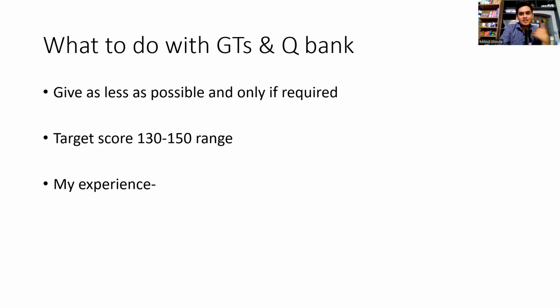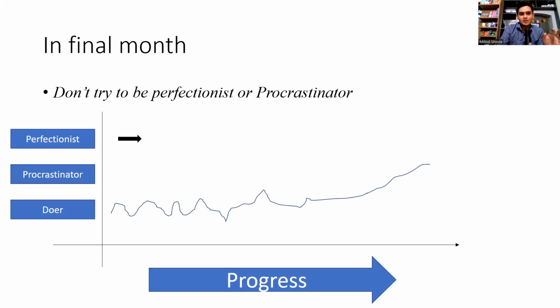But someone like me, I consider myself a very average student who was okay during his UG, but who started his real preparation after internship. Someone like me, I feel that solving a QBank and doing more net practice is useless unless your theory is strong. So that is one thing I want to share. And during the last 4 weeks, this is a very important point, you should not waste more time on QBank and GTs. That is my opinion. You can definitely think about it and give it a call.